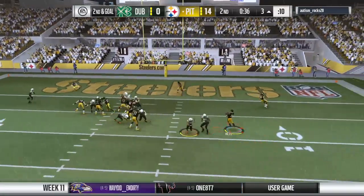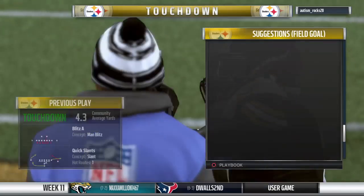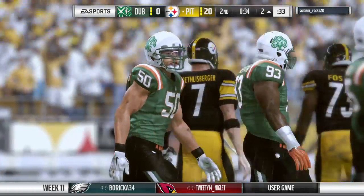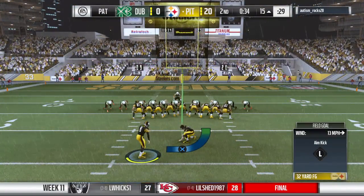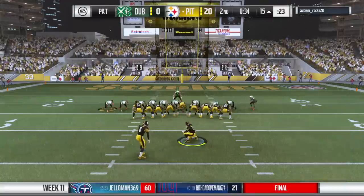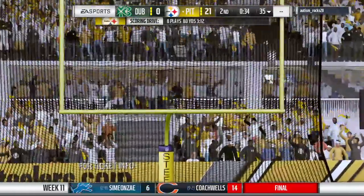On 2nd down, here's Roethlisberger. And he's in for 6 and a Steeler touchdown. Le'Veon Bell, his 2nd touchdown of the game, 17th on the year. And the Steelers find a way to stretch their lead. And it is now 21-0.